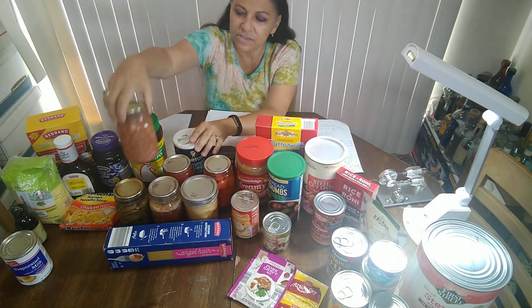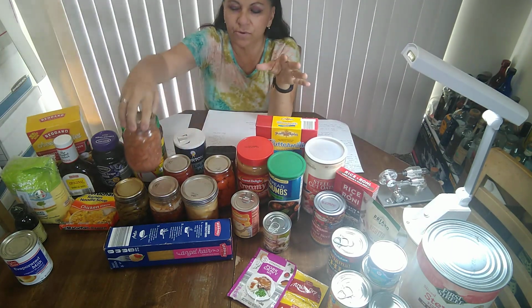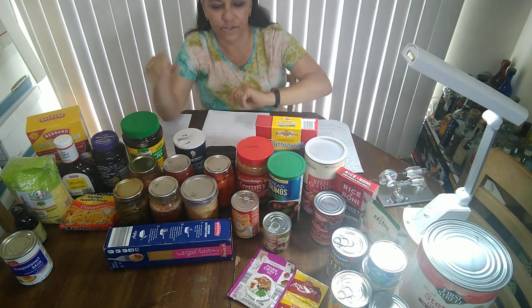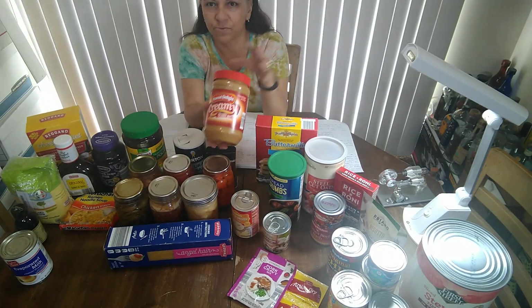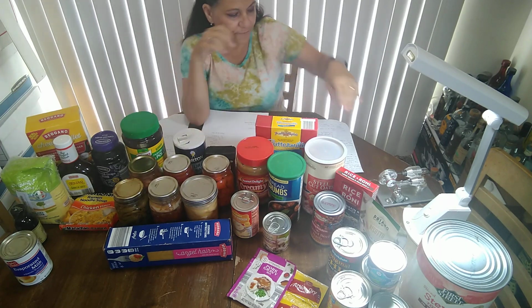And then these are beans. So I'm going to go into depth on the things that I can, and how to store things, and dehydrating and things like that too. Basics. So if you eat peanut butter, when peanut butter goes on sale, buy an extra one. Put it away. Put it in your food storage. This is all good stuff to have.